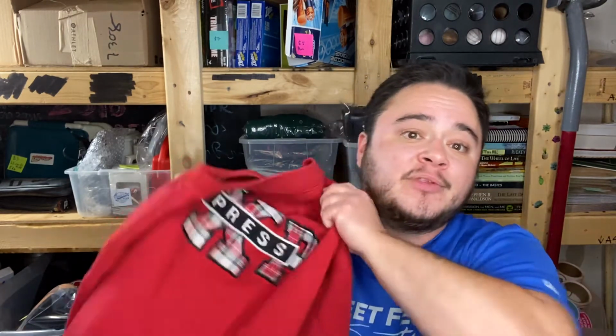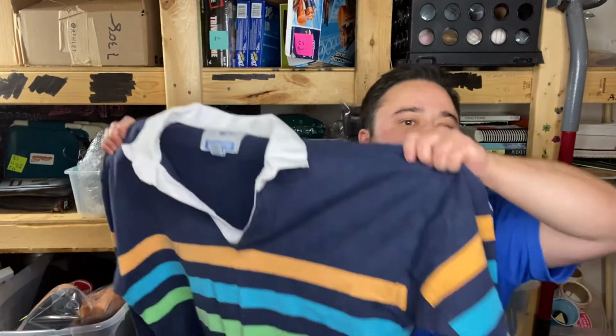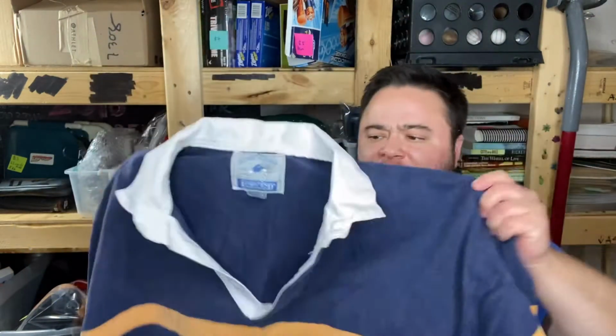And another one of these, it wasn't red, but this had the same logo. I think it sold for $40 on eBay. And I paid $4.99 for it. All right, this last vintage piece is a vintage Lands' End authentic rugby shirt. It's a pretty big size. It's an XL, but it seems really big. And these are selling for about $40 on eBay, and I paid $5.49.